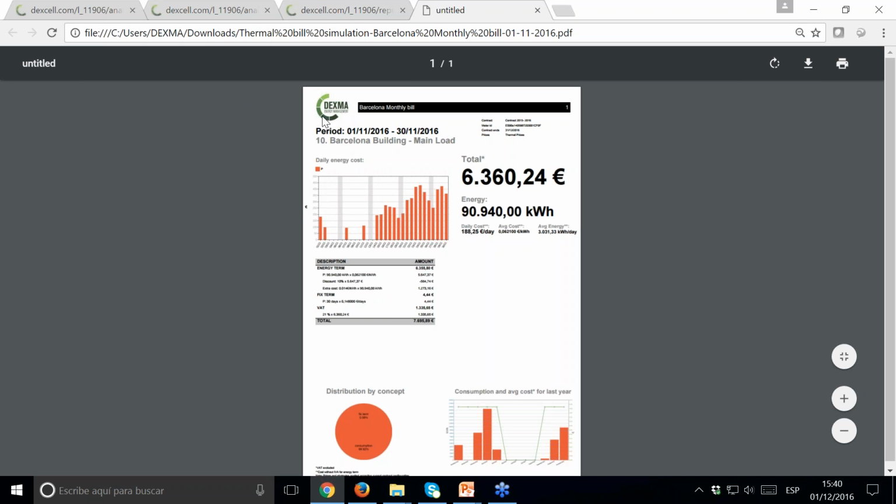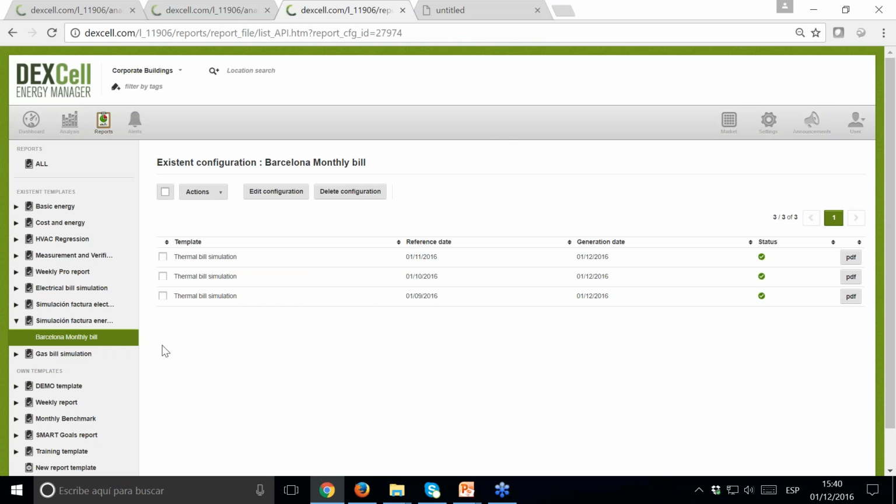Our customers can customize their report with their own logo and their own colors, right? Then what else? We create alerts, based on thresholds or based on the cost. So Dexel also allows you to create different kinds of alerts. If I have a budget already, I can put that in the alerts and it will let me know if I've gone over.